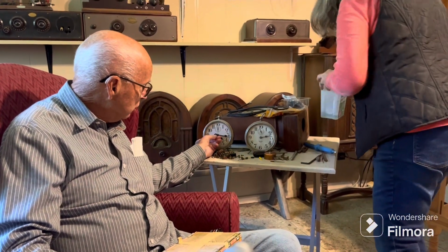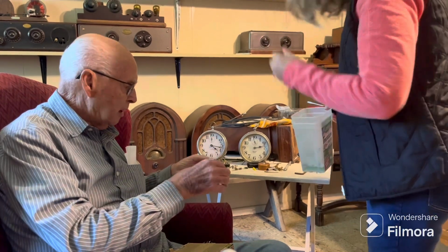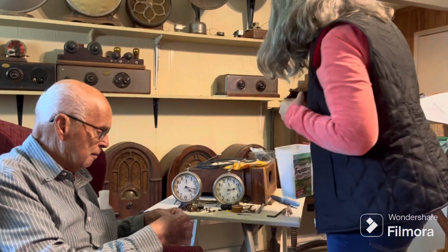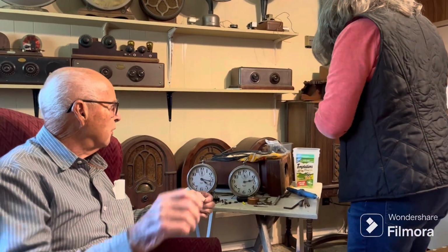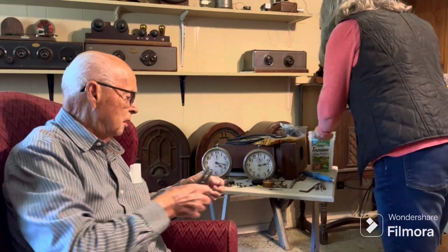Today, I tell you what you could do. He's trying to fix a clock. I think he's trying to find another hand for it. I could cut this off right here. Okay. I can go get some wire cutters. Or that's electrical. Those are okay. Those will work? Yeah.